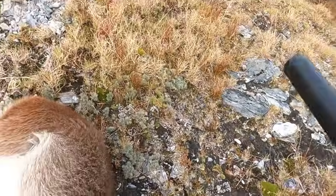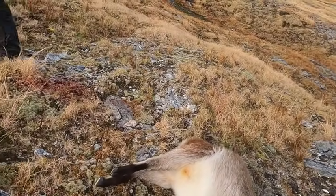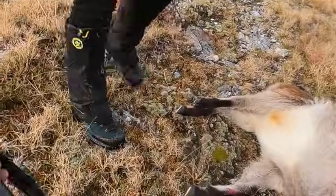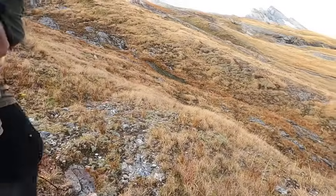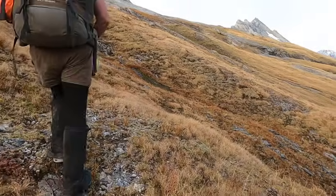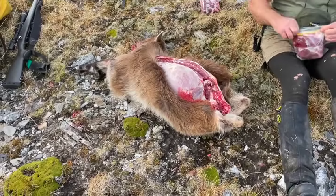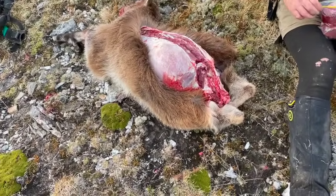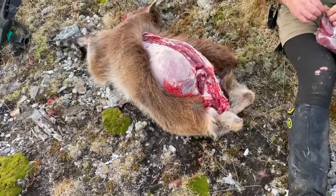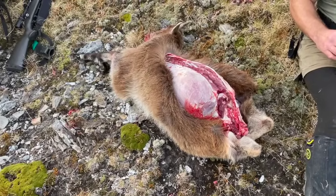Look at the nice winter coat on it. Beautiful. Nice either, that one. Well, it's a young bull, which is a bit of a pain, but it is what it is. Yeah, hard to tell at that distance, isn't it? We're just taking the back steaks, the rump steaks, or the back legs of this animal, since it's our eating animal. Beautiful.